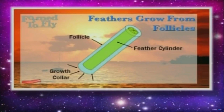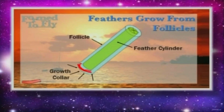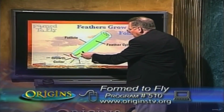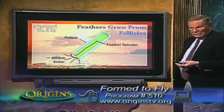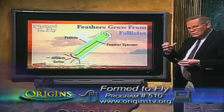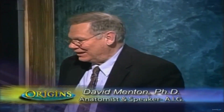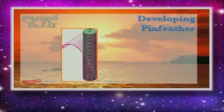This is the way the feather looks. All of the cell division occurs down here in a growth matrix, just as it does in a hair follicle. The cells suddenly die, and this green structure is the feather all rolled up in a kind of cylinder. And it emerges at the surface of the skin, enclosed in a little shell, as you see in a pin feather. The shell breaks off, the feather unfolds, and that's basically the mechanism. Let's take a look at what that pin feather might look like.